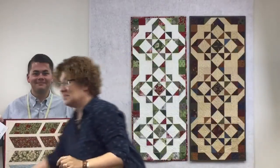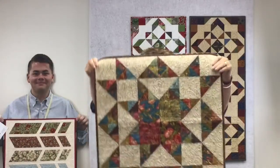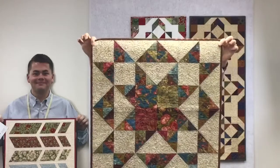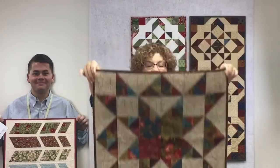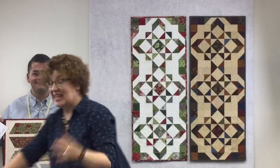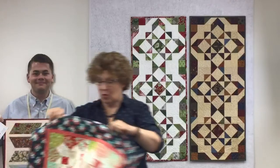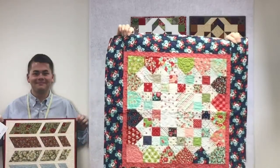Kensington Square. 24-inch square. Here's another one where we have two different ones. This is Piccadilly. So this is a Bonnie and Camille.